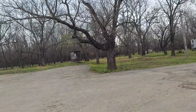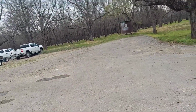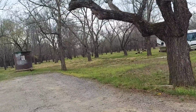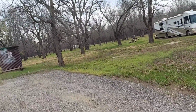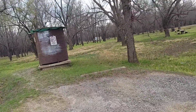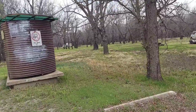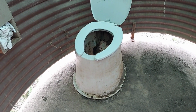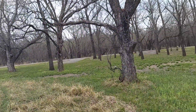So the shape the road's in coming out here, and the rest of the park, I wouldn't be surprised if the state's not taking care of it now. This old toilet may not even be open. Somebody shotgunned it, so it is a his and hers. No door, you just go around till you get inside, and here it is. Nasty. No, it doesn't get serviced. That hadn't been cleaned out in a long time.